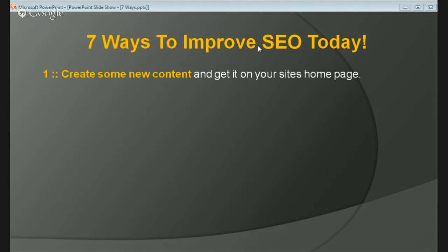So this is the very, very first thing that you should be looking at doing, to make sure that Google is constantly having a good reason to come back in spite of your site, and is constantly having a good reason to think hard about where your site should be ranking for your chosen keywords.